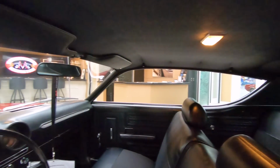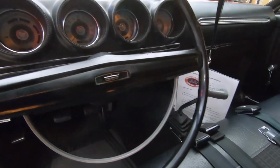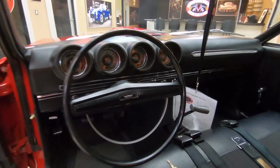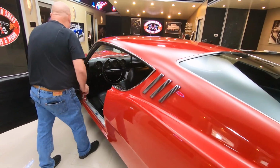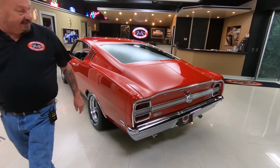Headliners looking sweet. And then 4-speed, guys. You want to talk about rare? This is one rare beast right here. These are the cars that were racing around in NASCAR, going around in circles, whipping everybody's butt back in the day. This is all anybody talked about, is the Torinos and the spoilers and the Cyclones. Man, love it.